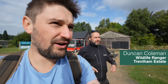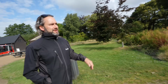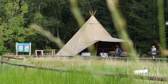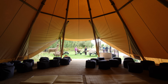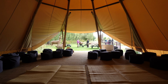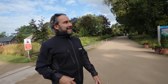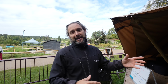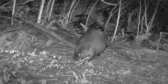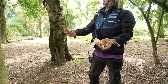So Duncan, where are we going now, and what happens in this teepee here? So we're actually going over to see our educational teepee. So a big part of our wildlife work is raising awareness of the wildlife on site, also sharing this amazing space with children and young people locally. So this year we have introduced a new educational program, of which we've got a lovely base, and that's our brand new educational teepee. It's great for them to be able to see lions in the Serengeti and the rainforest, but to be able to connect to, say, the beavers that we have here, really charismatic native animal, and appreciate that it's actually here in Stoke.